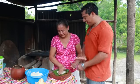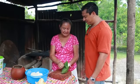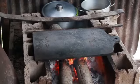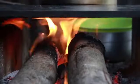And no oil. Nothing. Alone, corn. Only salt if you want to add. Then, of course, the comal, you don't... hot. Firewood. No butane. It gives character, flavor, and seasoning.